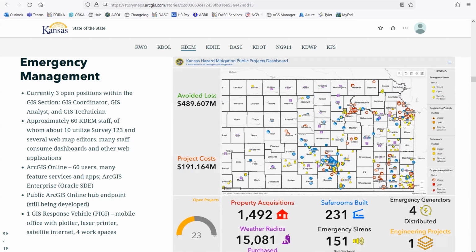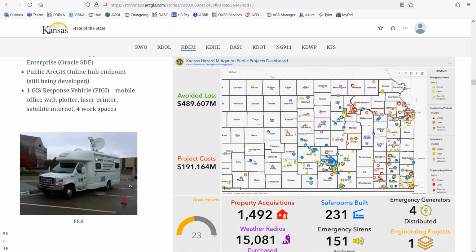KDEM is quite a large agency, so they have approximately 60 folks over there, 10 of whom use Survey123 and several other web map editors. But I do know a lot of their staff consume dashboards and other web applications. So they currently have 60 users within their ArcGIS Online community. They do have a public ArcGIS Online hub endpoint. And then they do have one GIS response vehicle that looks pretty cool. I know there's a picture, if you scroll a little bit down, it looks like it has quite the setup inside.